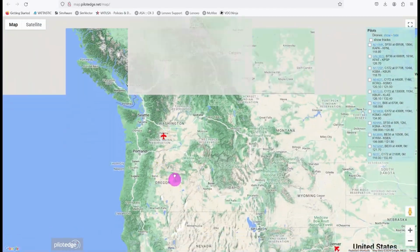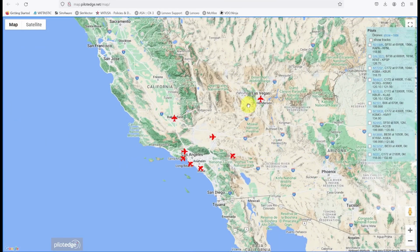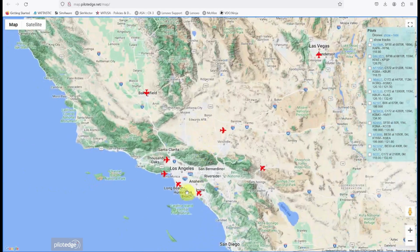And a lot of PilotEdge pilots who practice on the network are actually concentrated in the California LA area, because this is the primary coverage area of PilotEdge. So you will see a bunch of planes here.